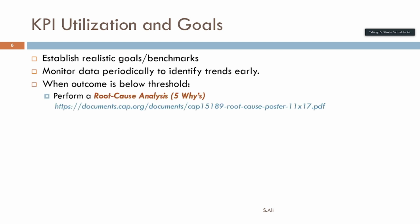And so when outcome thresholds are found to be below your minimum standards, one of the most useful resources that I've found is root cause analysis. CAP has a great document that I've referenced right there, and it goes over steps to, one, find a problem, and then two, come to a solution.